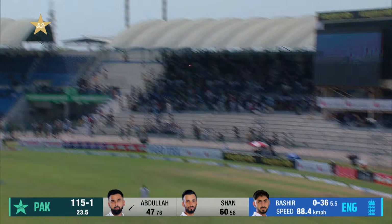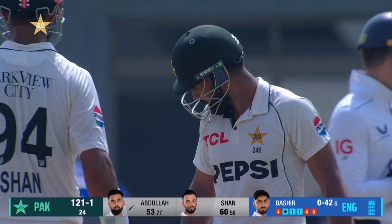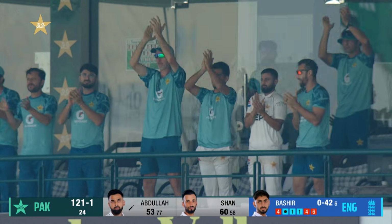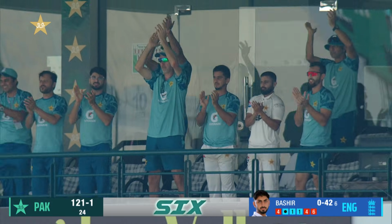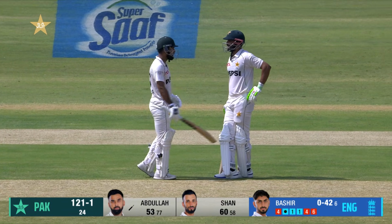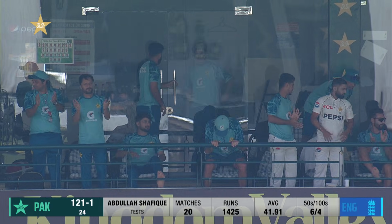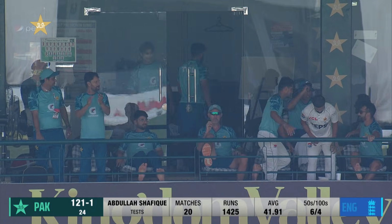Not for much longer. That is a beautiful way to go to a half century. Super confident, beautifully struck. And so Abdullah Shafiq goes through to his half century following his captain. It's his 6th 50 in Test matches.